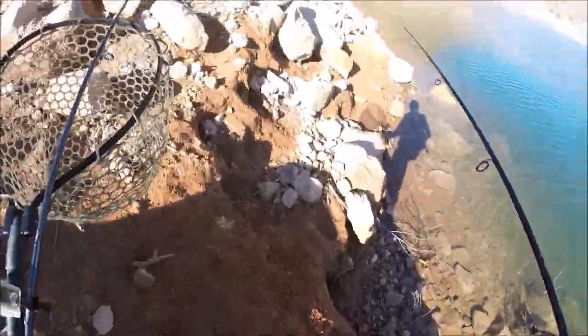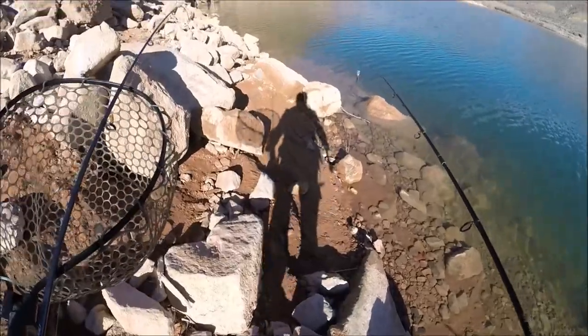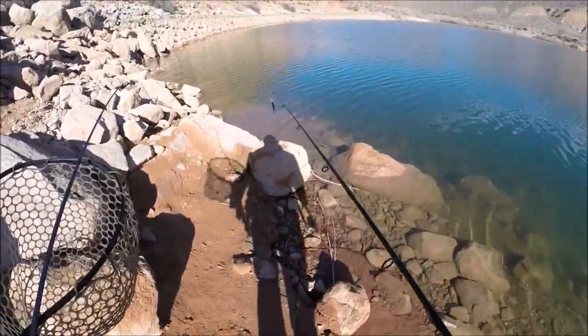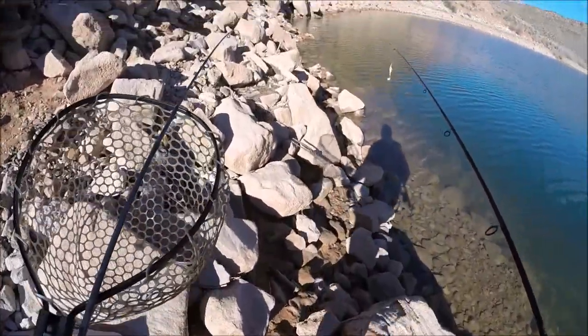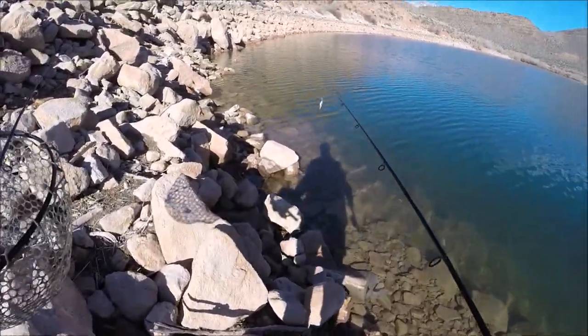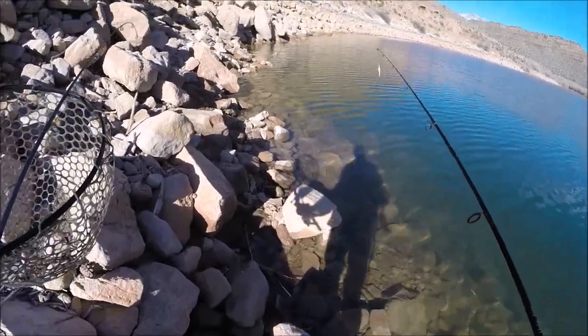Okay, I'm gonna slide down a few yards. It's about 10:30 a.m. Utah time. Saw just yesterday or the day before that some family caught a nice 22-inch rainbow trout out of here. That'd be a nice fun catch.